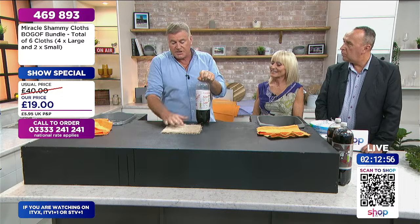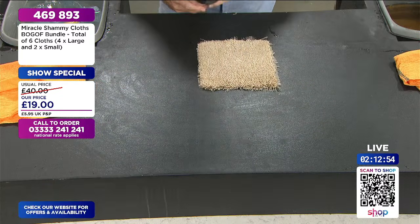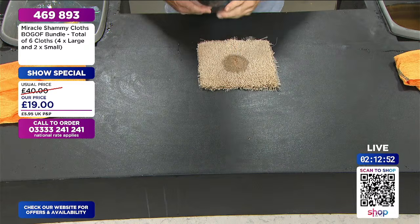Let's do the carpet. This is the bit that impressed me the first time I saw it. I think it would pay for itself if you solved this problem just once. It would, yeah. And I use a cream carpet just to get the colour contrast with the dark Diet Coke. This could be anything, of course.